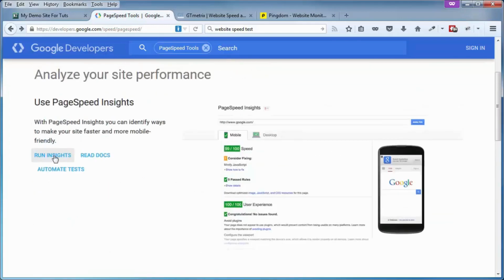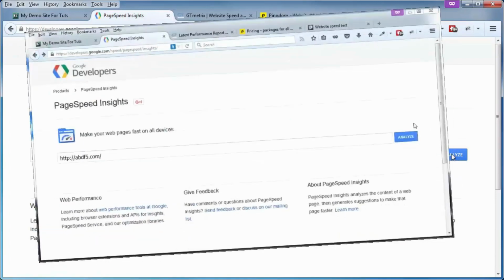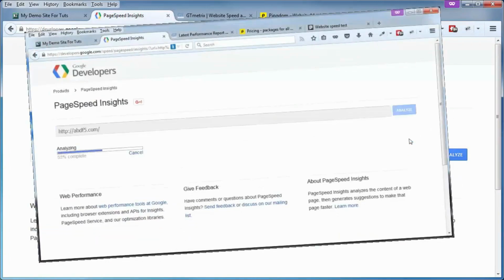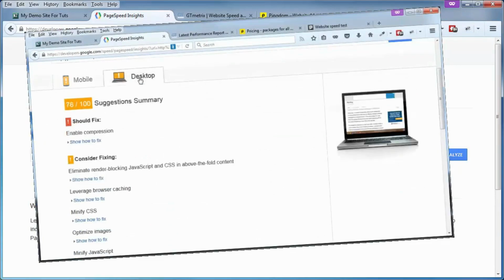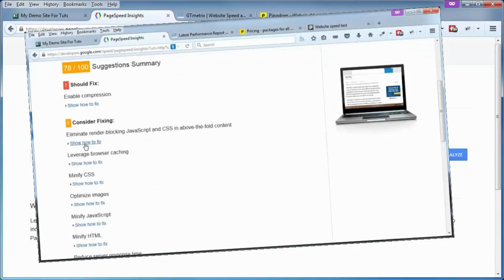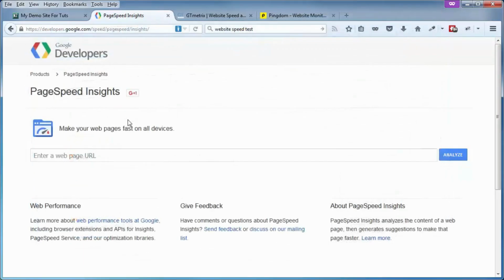But we want to run the insights test. So go ahead and click on that. That'll bring you to this page. Very simple. Put in the web page URL that you want to test. Click on Analyze, and it'll break things down for you from a mobile device standpoint as well as a desktop standpoint. And it will display what it sees to be the good and the bad points of your web page, and will give you insights as to how to fix the bad.